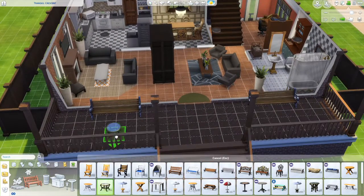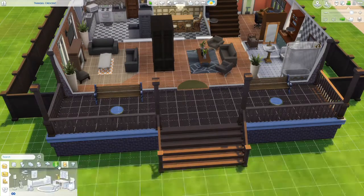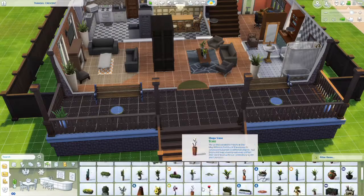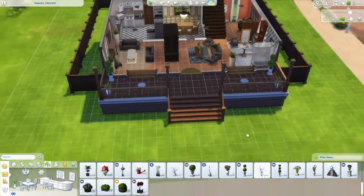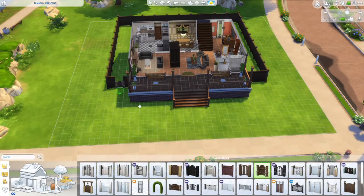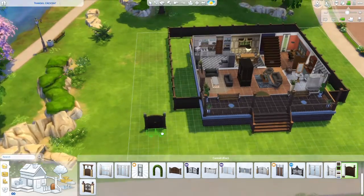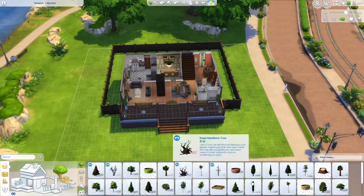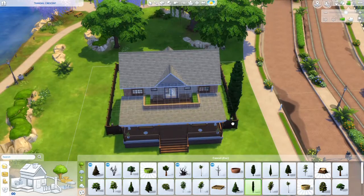And I ended up putting those bigger benches that I had up there in the bottom porch area. And I'm putting down some plants now. Whenever I build a porch, I never know what to put into it. I always just put a seating area and some tables and some plants, which is exactly what I did here.